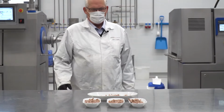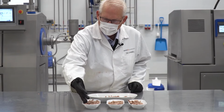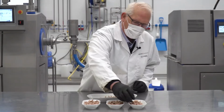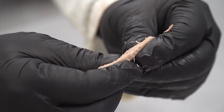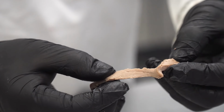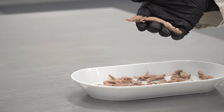Here we have taken a few samples from the test we ran, and the first one here is for small cats. The medium one here is for small dogs, and then we have one here for larger dogs. And as we said in the beginning, it's all about the texturizing of the product. It's like muscle meat, it's texturized, it is super premium. And finally, we just want to demonstrate for you these texturized meat here.